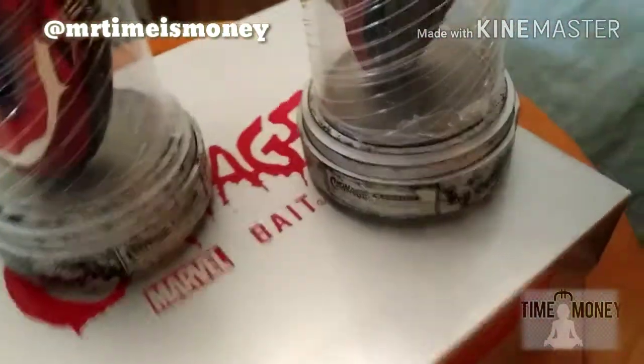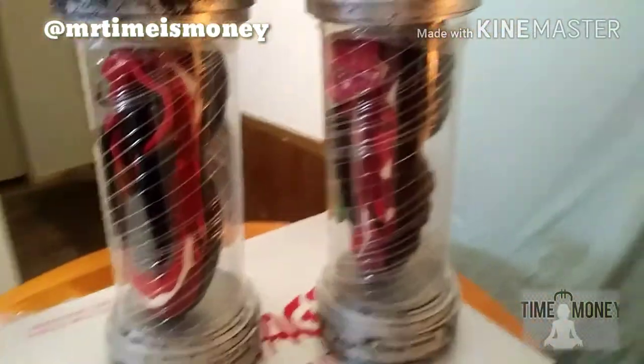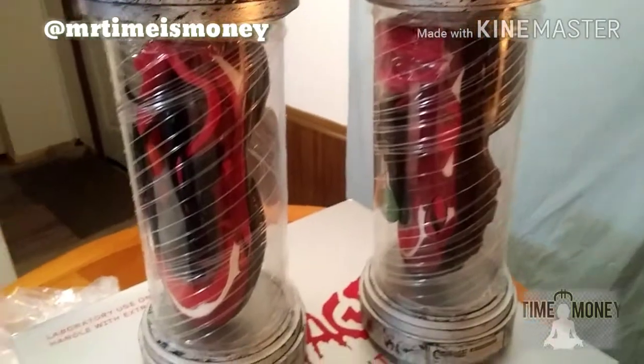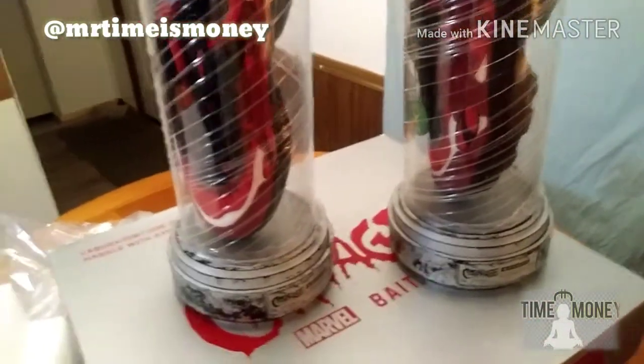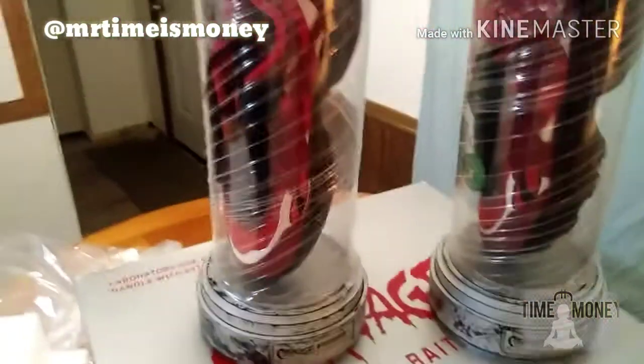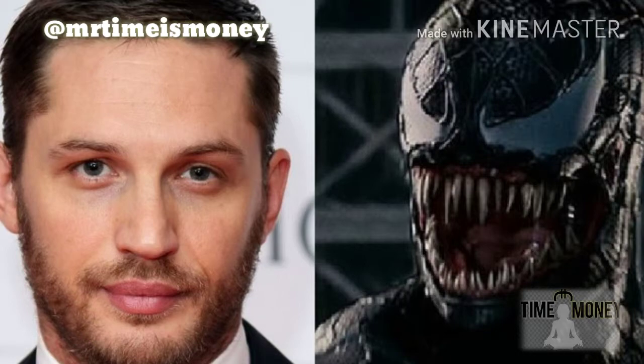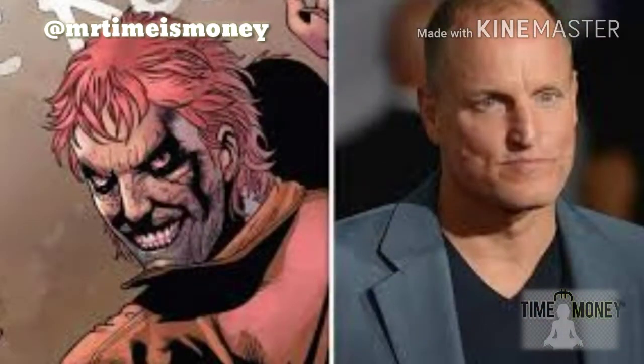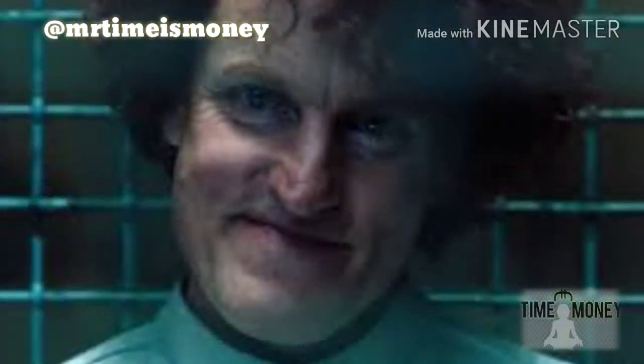Little background history real quick on Carnage. Venom comes from an alien symbiote or a parasite that attaches to his host, and its first host of choice was Eddie Brock. If y'all watched the movie, y'all know that Eddie Brock ends up going to prison, comes in contact with a serial killer by the name of Cletus Cassidy, and leaves a little bit of his symbiote behind. It attaches to Cassidy, and thus Carnage is born. So technically Venom is Carnage's dad.